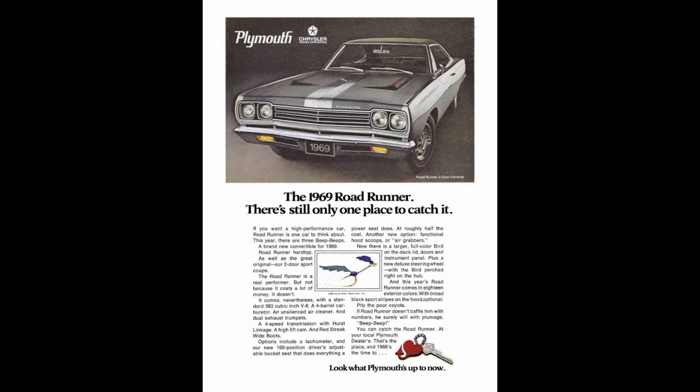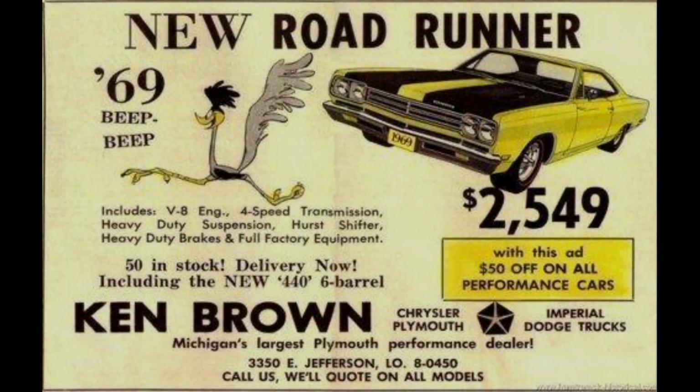Base prices for the 1969 model year were affordable for nearly every new car buyer, with the coupe costing $2,945, the hardtop at $3,083, and the drop top, being the most expensive, coming in at $3,313.